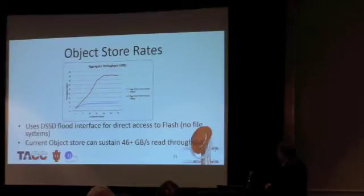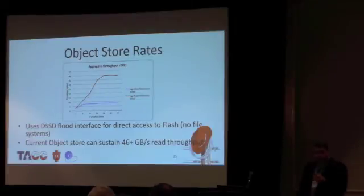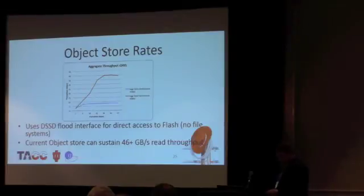This is almost the latest. I don't have quite the latest graph of performance. We've really been working on reads lately, so reads are doing a lot better, but this is just showing that even with just 20 or 30 clients, we can get up to 46, and this is over the direct interface, the native object store, but we can get to about 46 gigabytes per second of sustained read throughput.